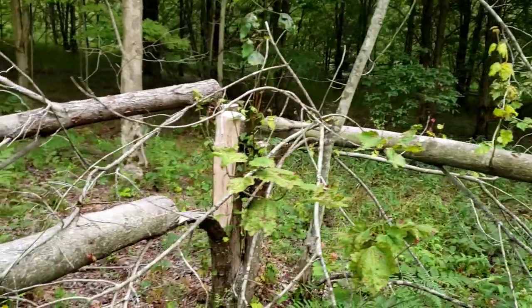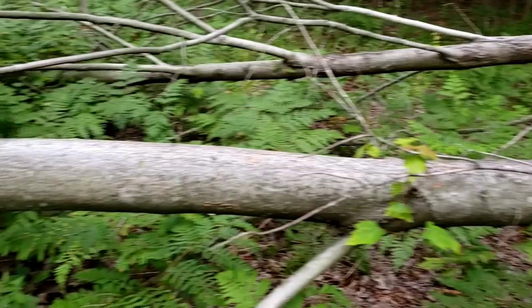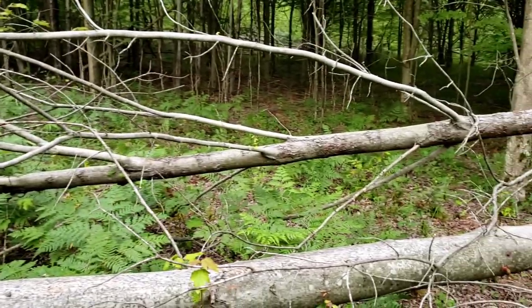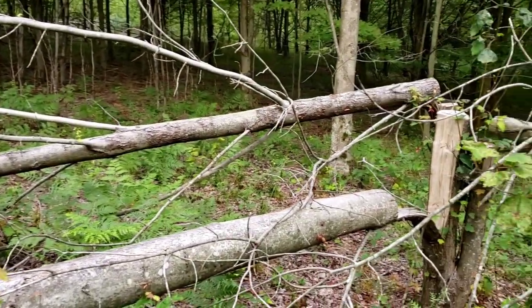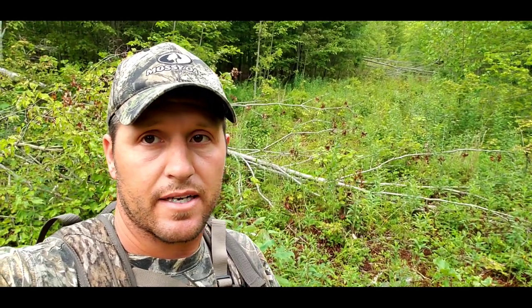So I'm actually in the bedding area right now, so I probably bumped anything out, but I got some cell cameras running, and I already had a bunch of does on them, so I'm assuming that they came from here. So it's definitely grown up. We got a lot of regrowth out of it, and like I said, that side cover is a big deal.